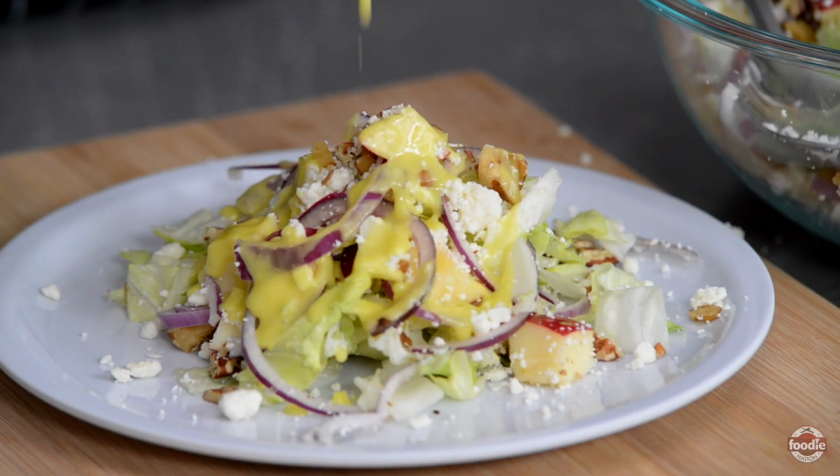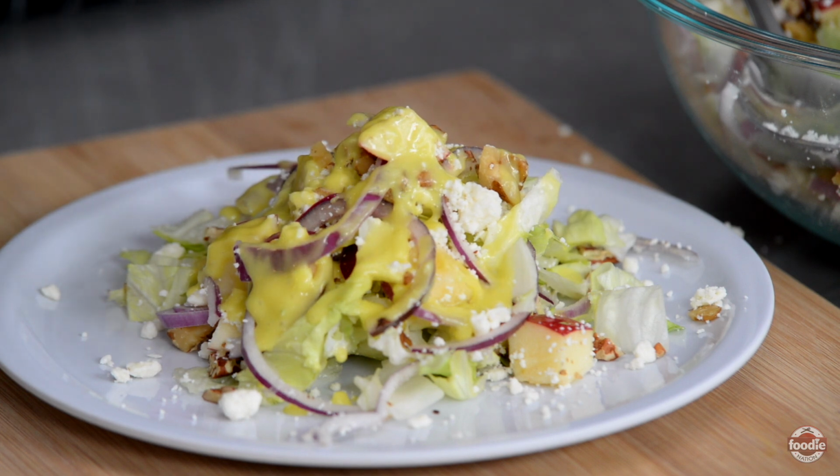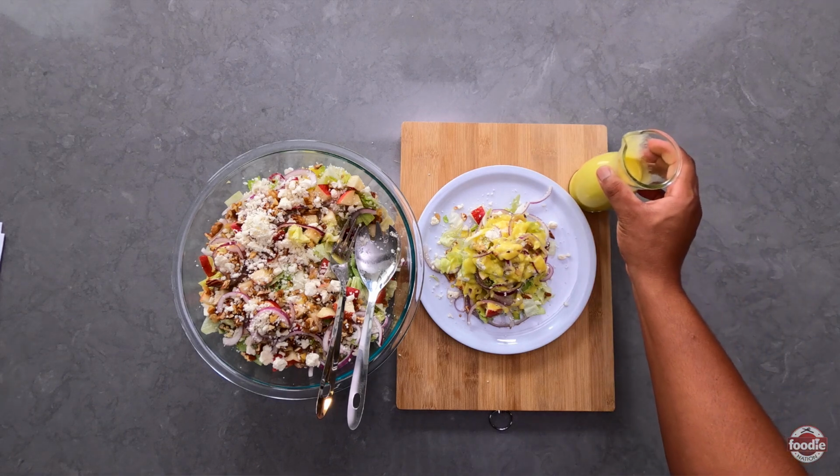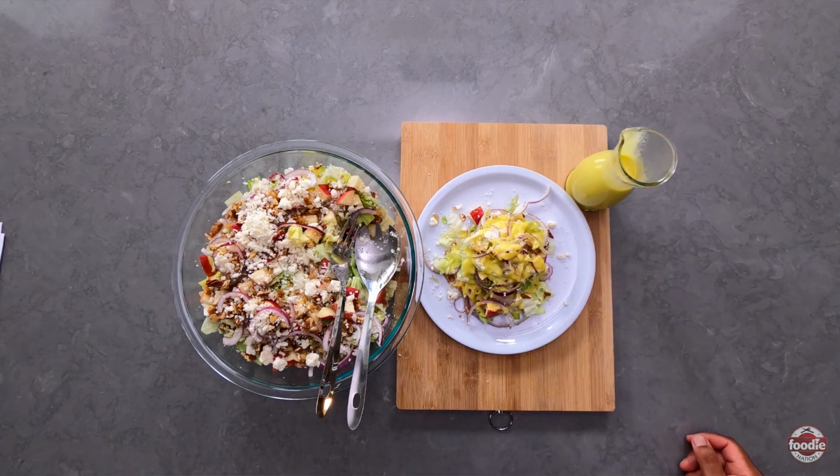Now, as I said, avocado is a healthy alternative to any type of cream base. If you normally use mayonnaise or anything like that, perfect healthy substitutes.